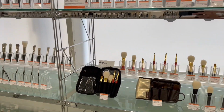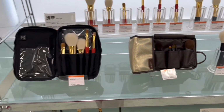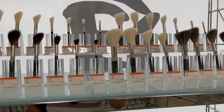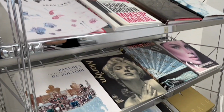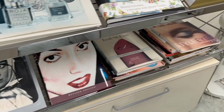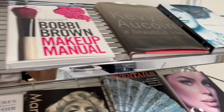How cool is that? Amazing, right? And they also have these travel type of brush sets, which I find so cute. And oh yes, they also have books here on display which you can peruse through if you want to. This is near the counter, so if I only had all the time in the world today, I would go through each book one by one.